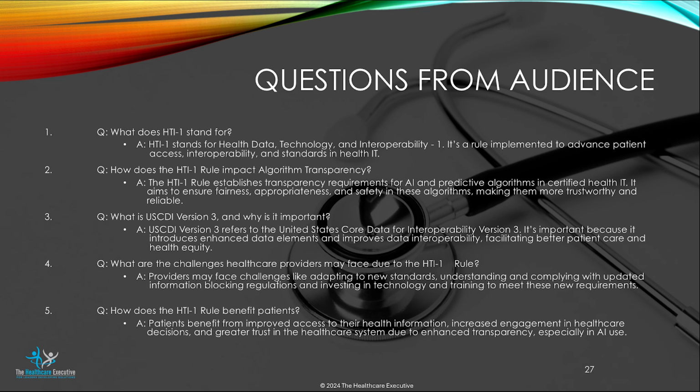How does the HTI-1 rule benefit patients? Patients benefit from improved access to their health information, increased engagement in healthcare decisions, and greater trust in the healthcare system due to enhanced transparency, especially in AI use.